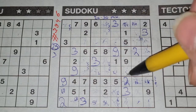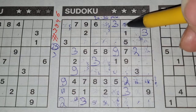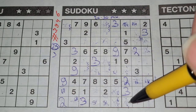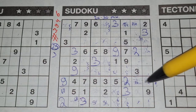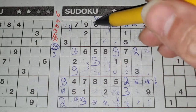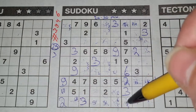Three missing numbers in this column. One of the missing numbers is a 6 in this column. Well, this box cannot be a 6 because we already have a 6 in one of those two boxes in this big square. So the 6 could be here or there. We see there 6, no 6, there 6 should be here. An 8 and a 4 are left.